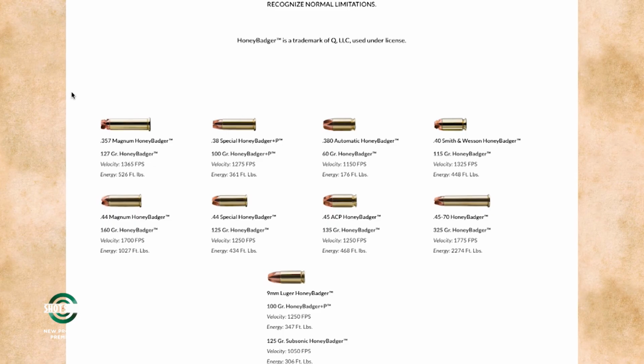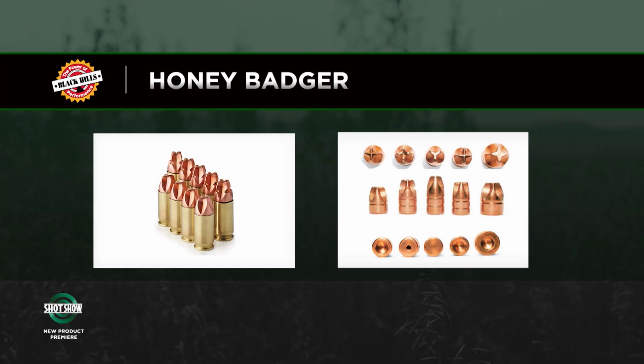Everybody's familiar by now with the Honey Badger line. There's been a lot of demand for us to bring out a Honey Badger load in 10 millimeter with the resurgence and popularity of the 10 millimeter. So we did that this year, and it's going to be good. It's going to be one of those things that all these folks that carry lightweight 44 Magnums in a chest rig when they're fly fishing in Alaska.